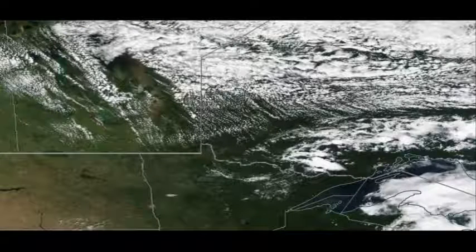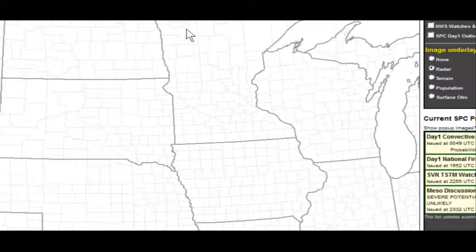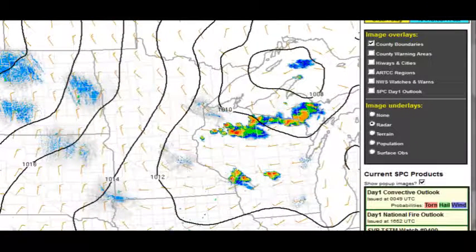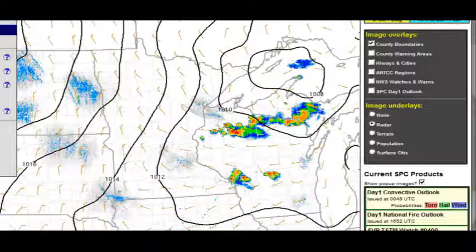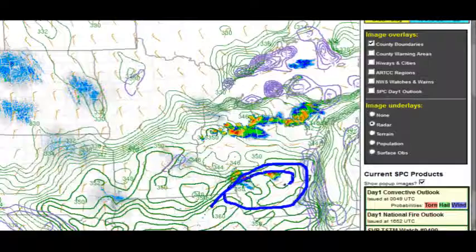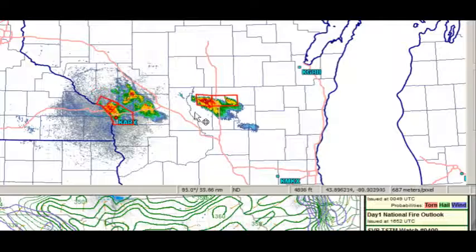We'll go to the SPC mesoanalysis and take another look at that with their products. And there we go. You can see the surface low right there over Lake Superior. And out ahead of that, there's our storms, and then the higher theta E air. Theta E is what ultimately dictates how juicy the air is, and you can see down in southern Wisconsin, that looks like the best air right there feeding these storms. Now I've got the La Crosse radar up, and we can take a look at a few of those cells.